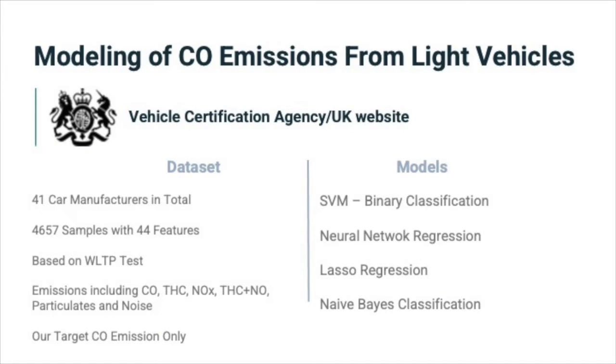This assignment is to predict CO emission from cars. It is based on the data provided by the Vehicle Certification Agency in the UK. There are 41 car manufacturers with 4,657 samples and 44 features in this dataset.